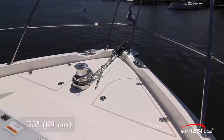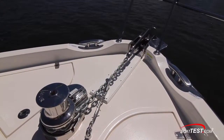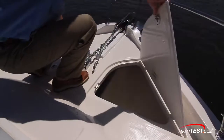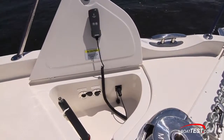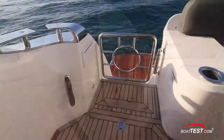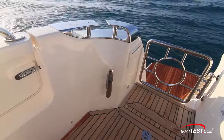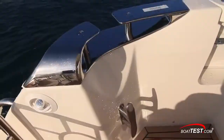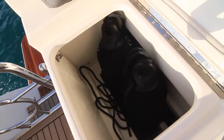Fully forward, the rail height is 35 inches. There's a deck-mounted windlass with the all-chain rode leading to a flush anchor roller. A hatch to the starboard side leads to rode access. To port, there's a freshwater washdown connection and the windlass remote. Rounding out the running gear at the cockpit, there's beefy chafing gear mounted atop the cap rail, and just below are vertically mounted cleats, all repeated to the other side. Convenient fender storage is in the aft seating armrests.